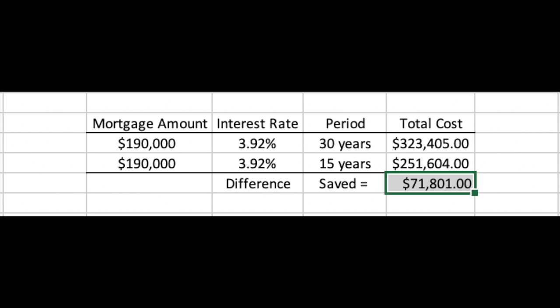I want to compare these two in an Excel spreadsheet. You can see that the mortgage amount and interest rate are exactly the same. The only variable is the pay period. By paying off your mortgage 15 years quicker, you save a total of $71,801.